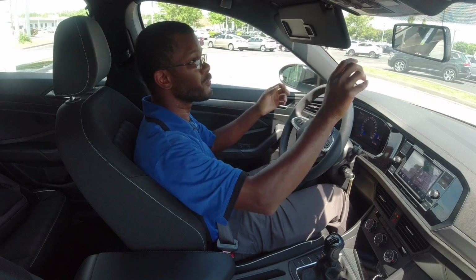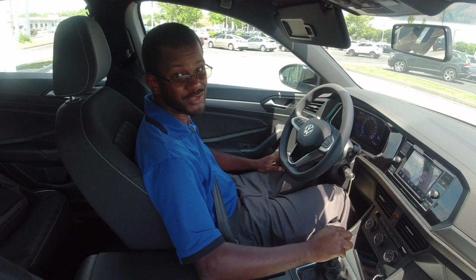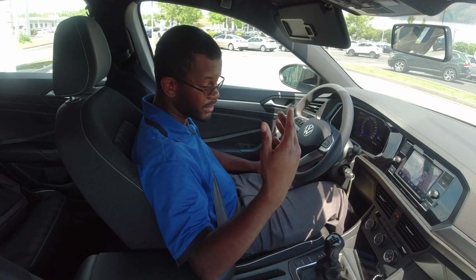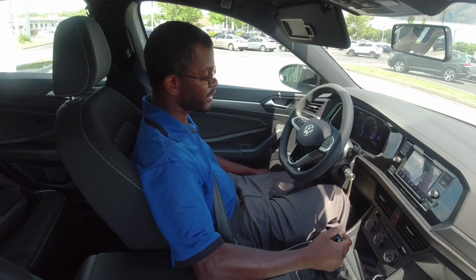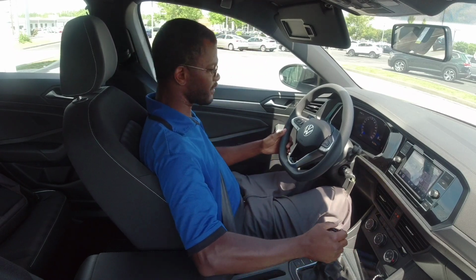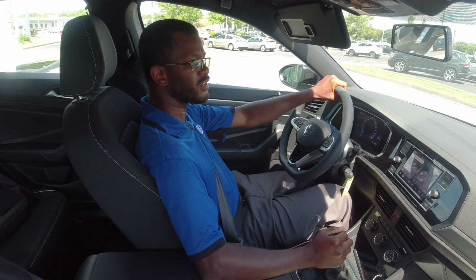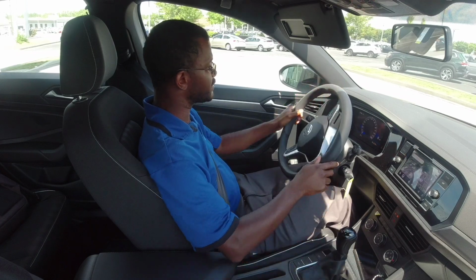As promised, we got ourselves a manual Jetta in, so we're going to take it on a virtual test drive. The 6-speed manual here looks good, feels good, shifts well, and you got the electromechanical brake like we had before, right when the Jetta was first redesigned. Of course, everything's adjustable, even though it's manual here in the Jetta Sport. The nice additional trim on the cloth seats here. Let's go.